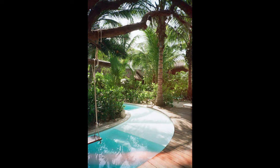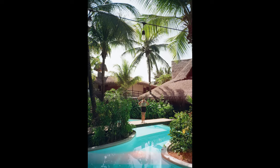If you've never been to Tulum, it's basically Instagram in real life. This includes the restaurants, this includes the hotels, this includes the areas that you can bike and take your moped to. Everything is very, very Instagram here.